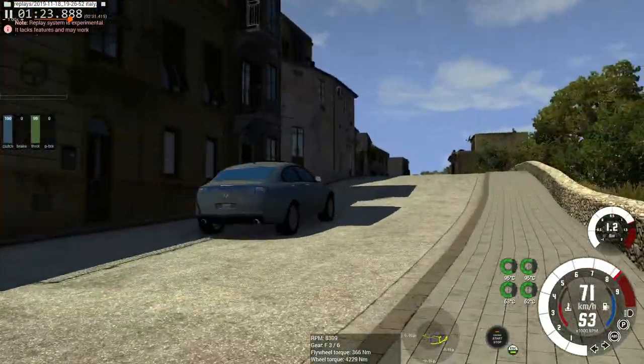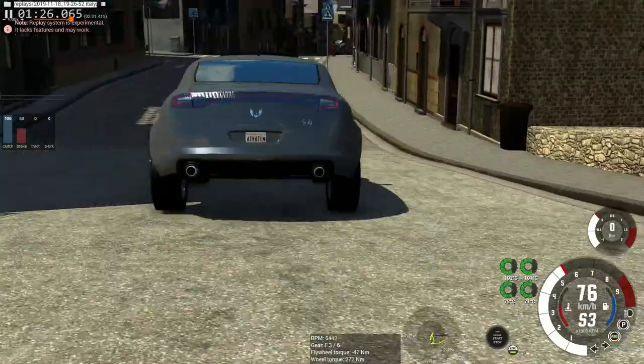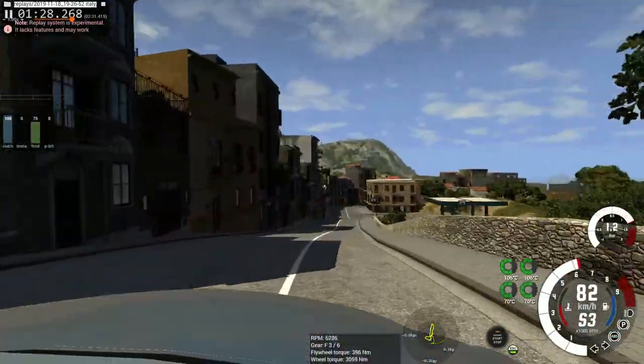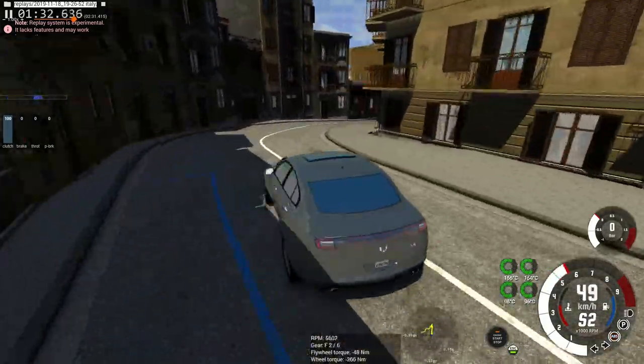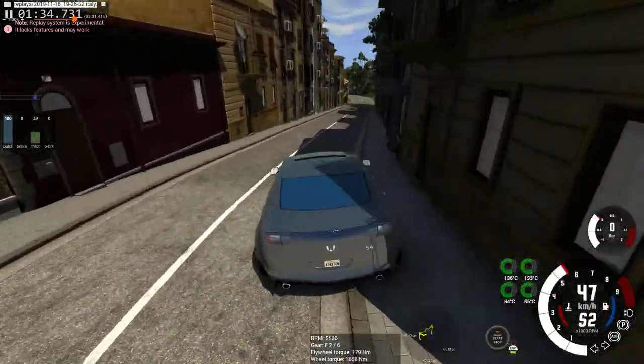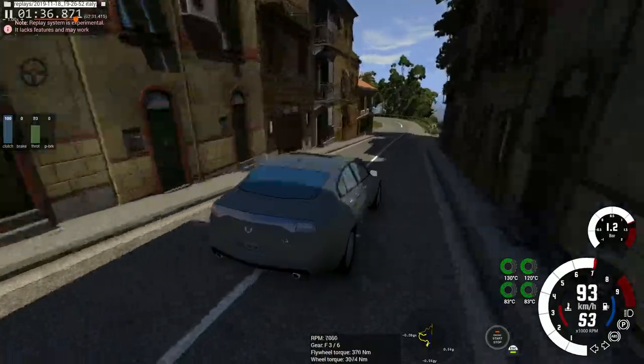Let's try and get a little jump here, eh? Shall we see what happens? Whee! Yeah, nice. You could go pretty quick in this thing. I feel like if you were a banker and you were in need of being able to get away from some baddies, this would be one of the cars you'd want.